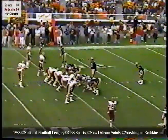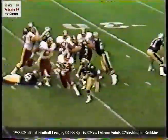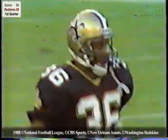Brings up a 2nd and 6. New Orleans ball. And Hebert gives to Mays, and Mays out of there with a 1st down and much, much more. Neil Olkowitz finally gets him out of bounds after a gain of 21 by Mays.